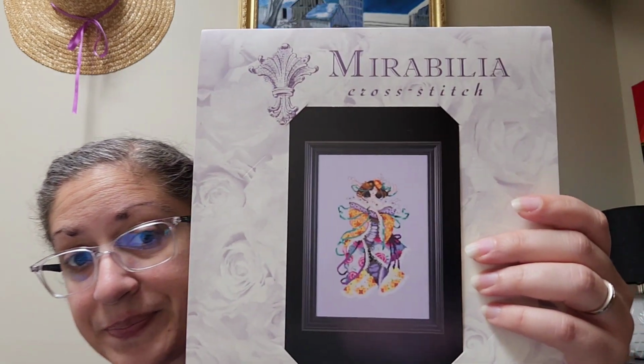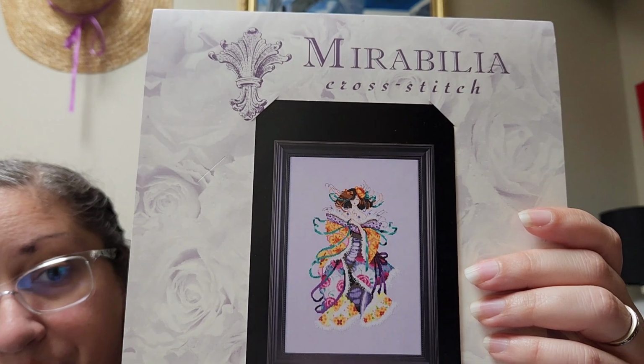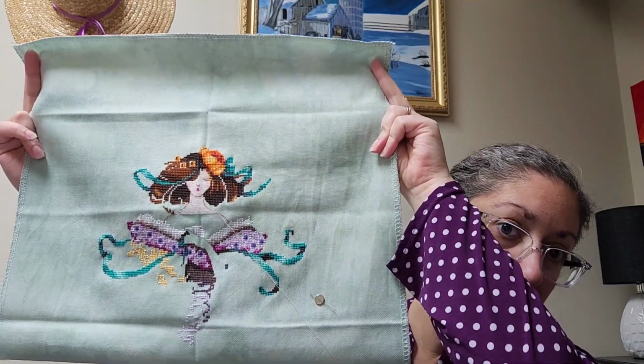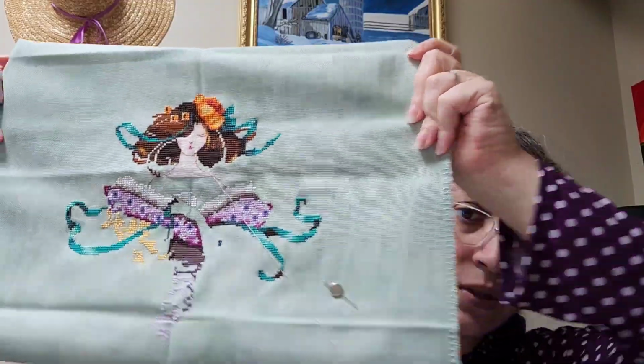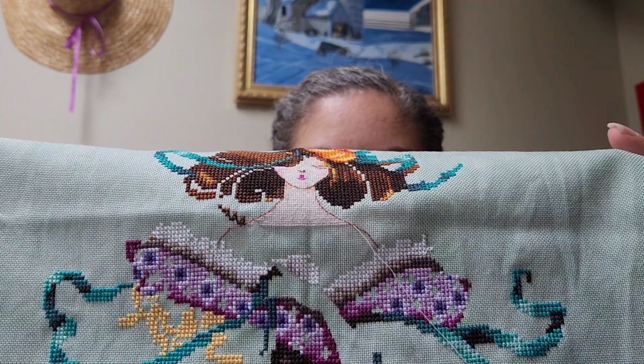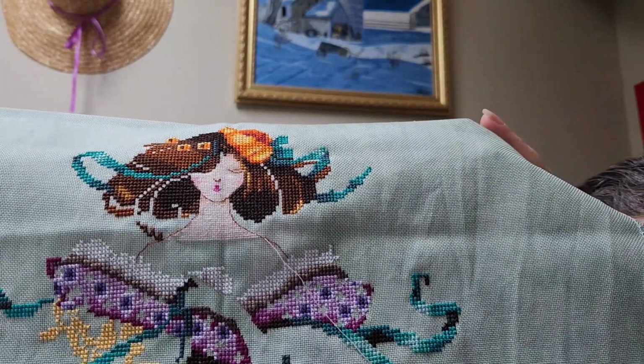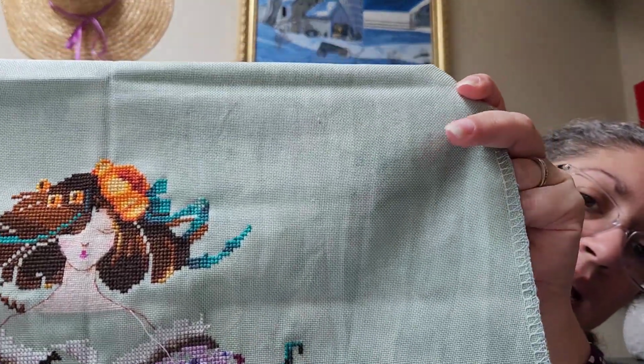Monday and Tuesday I worked on Blossom by Nora Corbett and Mirabilia. I'll show you a picture of what it looked like last week. I'm stitching this on a 28 count Jobelan in Pistachio by Color and Cotton. And here's where I am this week. I definitely stitched down a couple more lengths, a couple more rows on the skin, so her neck and chest there. I do all of my Mirabilias with the skin 1/1 full cross, and the rest of the ladies 2/2 full cross.